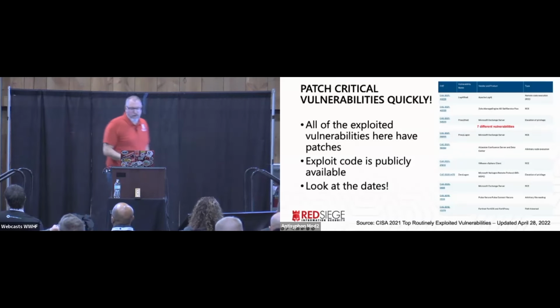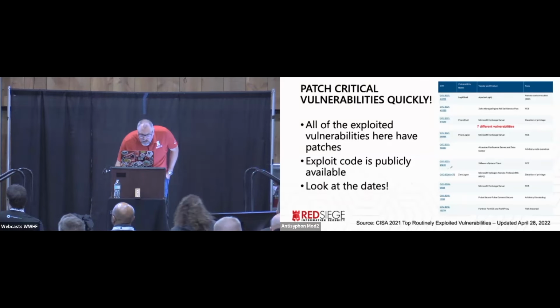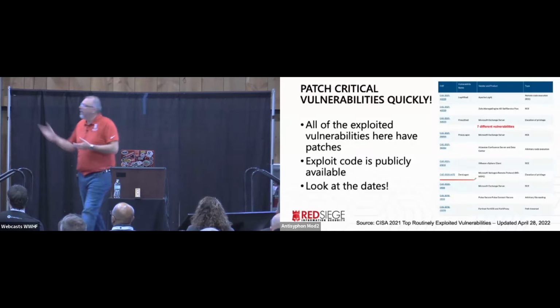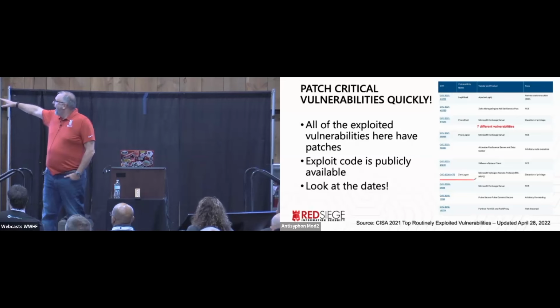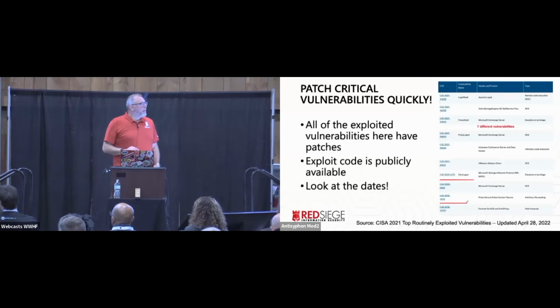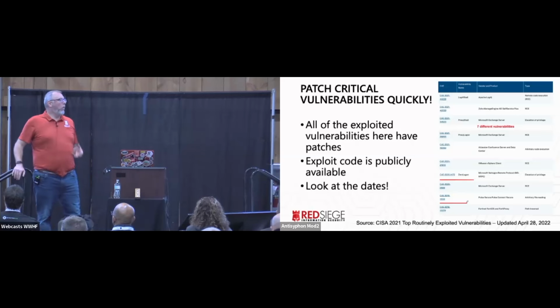We get down a little bit further. Let me grab my pen. Right here, right? Yeah, so this stat's from 2021. We've got some of the most commonly exploited vulnerabilities here. And we got 2020, we got a 2019, right? These patches have been around for like 9 months or more.